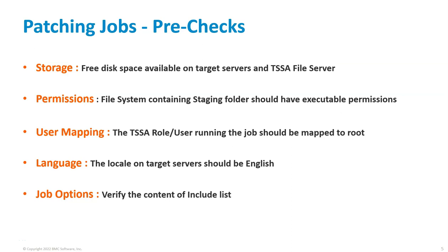So the next step in TSSA patch management is creating a patching job. The patching job would comprise patch analysis, which determines the missing patches on the server, and patch remediation, which creates and executes the patch deploy job, which would actually install missing patches on the target machine. Now, before running a patching job against target servers, please ensure that the target server has enough free disk space in the staging area to host missing patches temporarily while they are getting installed.